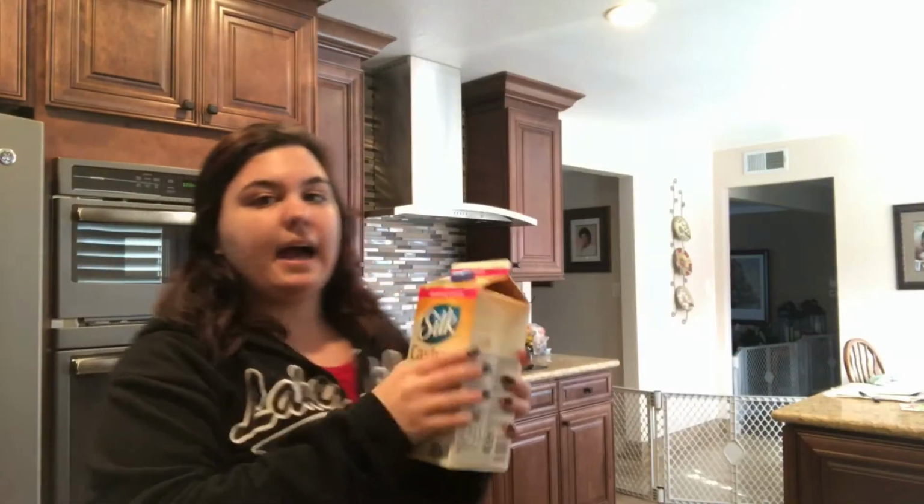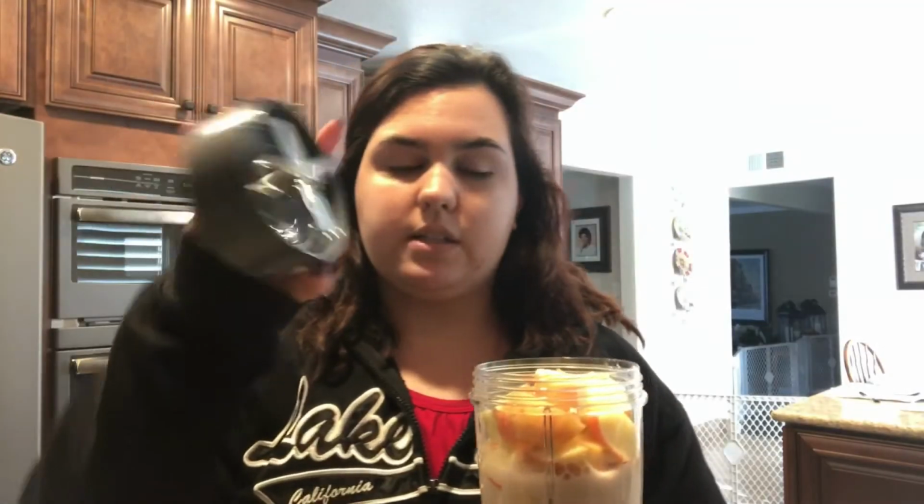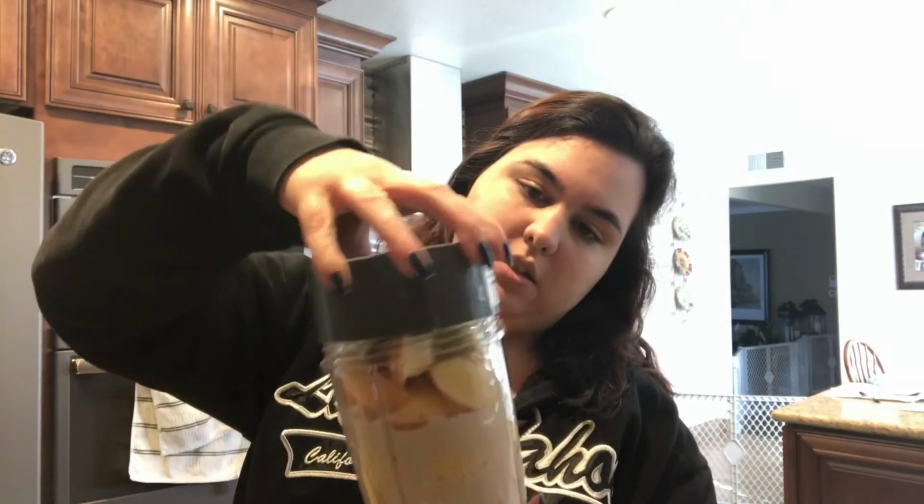So with this, I have it pretty full. I think I might've put in too much ice, but whatever. I'm going to add in some unsweetened cashew milk. I'm going to put this guy on. Oh, I have it full. I should have put it in the bigger one. This is the medium sized one, but it's okay. Now let's blend, shall we?